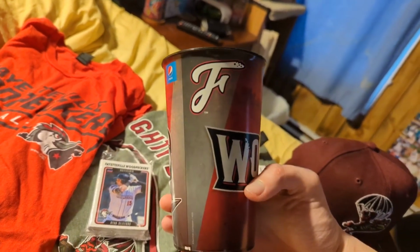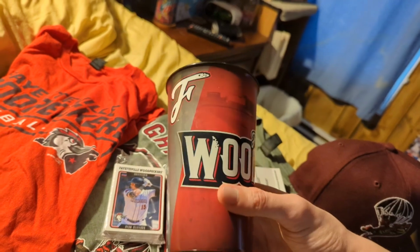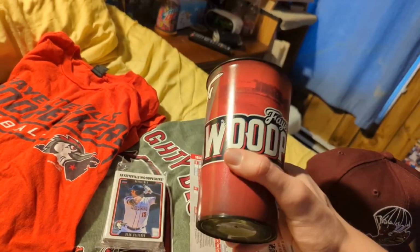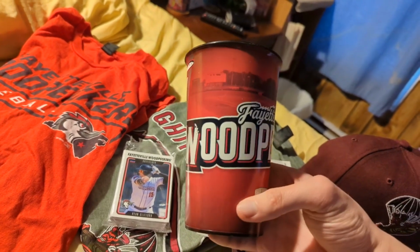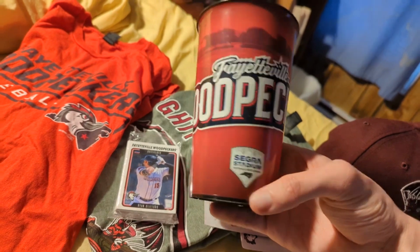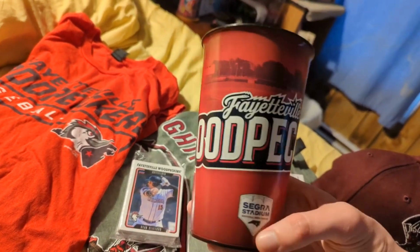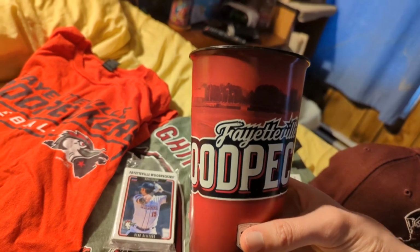So anyway, here's the Souvenir Cup. There is not many single A affiliates that have good quality cups, if any. A lot of times they don't have any, so this is cool. This is a low A team that has a very good looking cup. You see the background of the stadium, Segra Stadium. Everything in Fayetteville is just nice, by the way. It's new and modern, but at the same time, it kind of has a retro look to it.